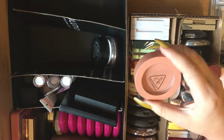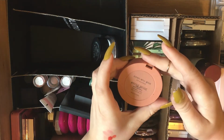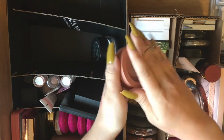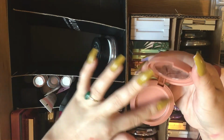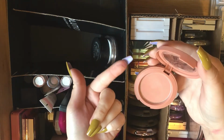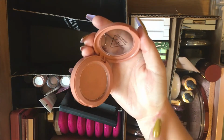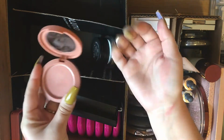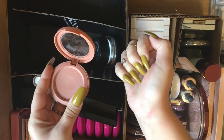Oh, this is one of my favorites, you guys. This is from the brand 3CE. It's the shade Rose Beige in their powder face blush formula. Oh, I'm not getting rid of this. I already know right now I am not getting rid of this. This is such a good blush. This is like top contender, 100%. I love this blush. It is such a good color. You see that?